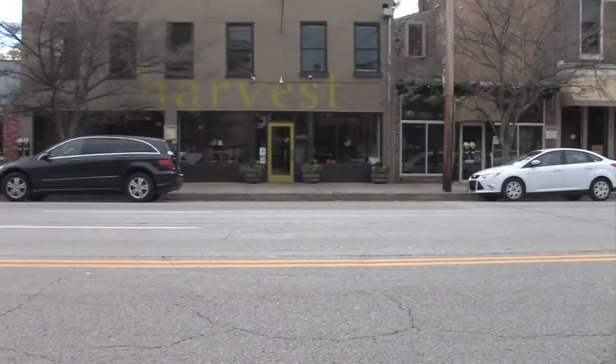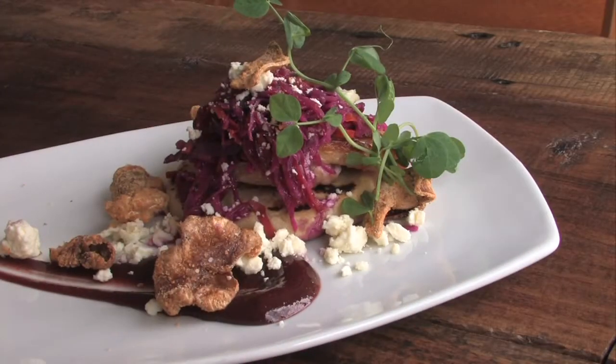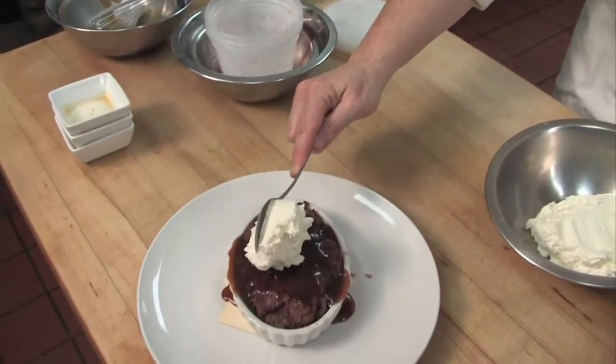Still ahead, secrets to using local ingredients to create international flavors. We are not afraid to try any culture. If you like pork, you're gonna love this. A little pork loin doesn't hurt. Plus, dessert made with my favorite local ingredient. When in doubt, bourbon. It's all still ahead as we take you behind the scenes with Chef Coby Ming at Harvest on Secrets of Louisville Chefs.